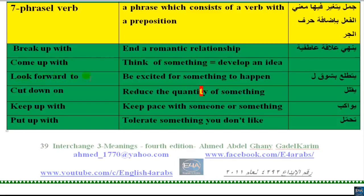Look forward to, be excited for something to happen. Excited. The T here, I can make it a soft D. American, soft D, excited for. British, excited. Look forward to, be excited for something to happen. Happen, P sound, happen.